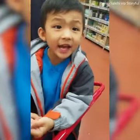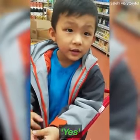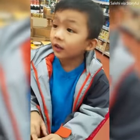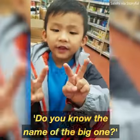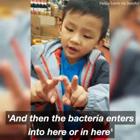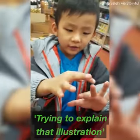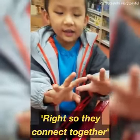What are the cells that you have? The macrophage comes first. Yes. Mm-hmm. The biggest antibody comes first, and then 10 bacteria. Do you know the name of the big one? If the antibodies connect to each other, and then bacteria enters onto here, and then here. I'm trying to explain the illustration. To here. Right, so they connect together.